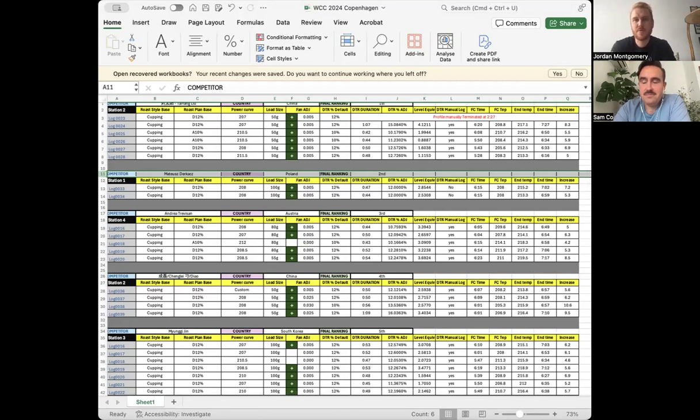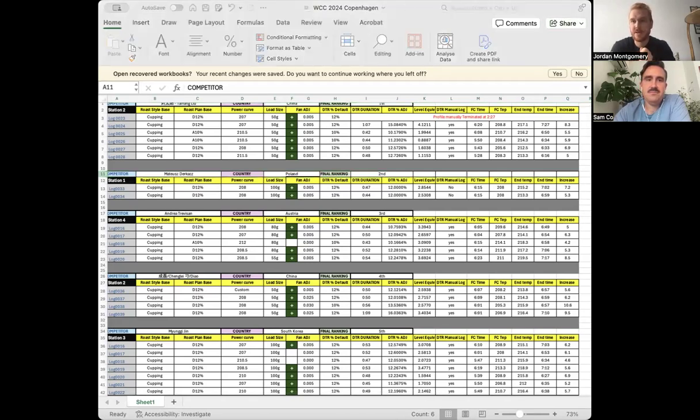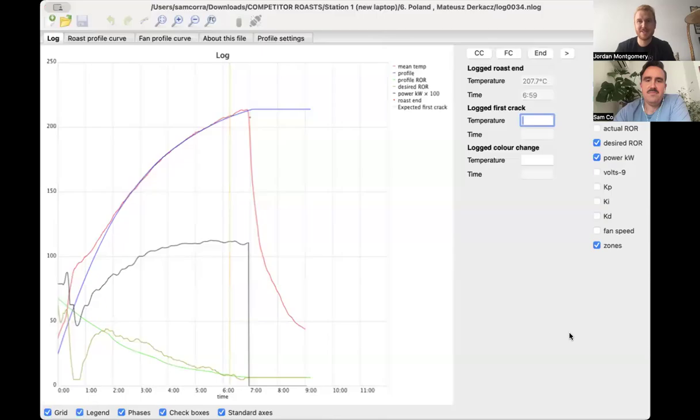So as we saw in the profile that just came up before, we didn't have the first crack zone. We didn't have that little green triangle that indicates where he's logged first crack. So he has let the system run completely automatically to an extent and just do its thing, which in a competition environment indicates a lot of trust. So either he just wanted to do his roast and get out of there.